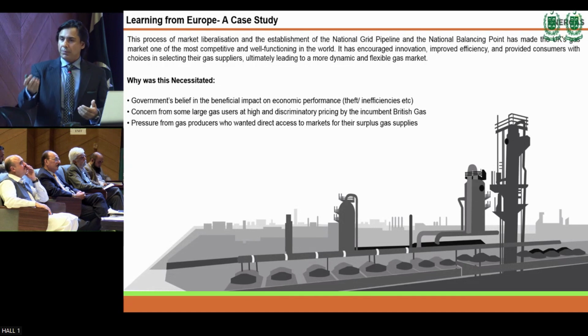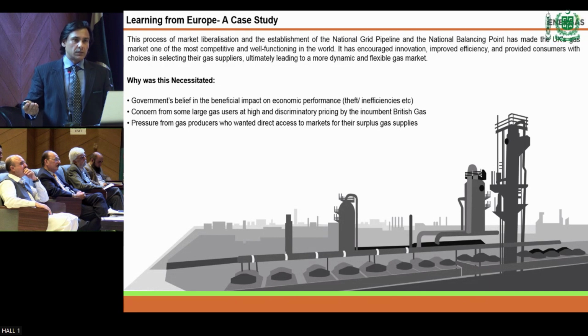And there was extreme pressure from gas producers. They wanted to sell to different buyers. Same in our case as well. The E&P companies over here would want to see more buyers. There are issues of liquidity, there are issues of credit. So the more people you bring in, the merrier. So let the market bloom.